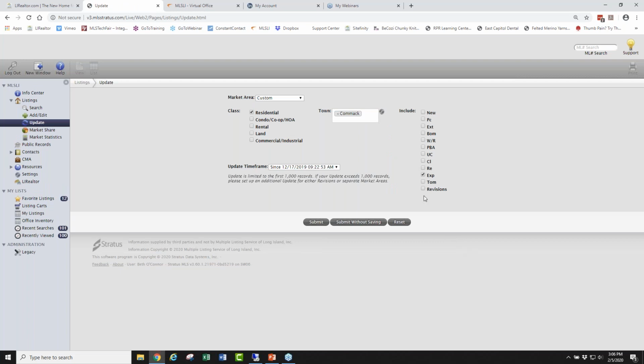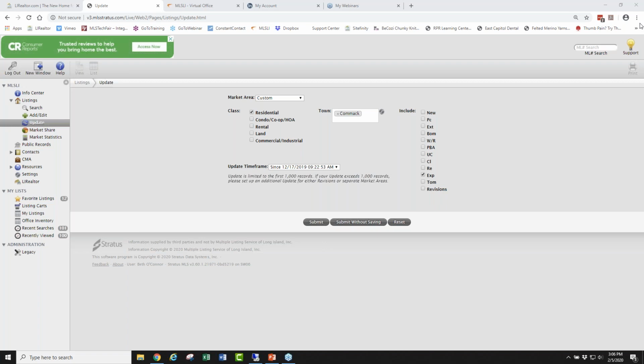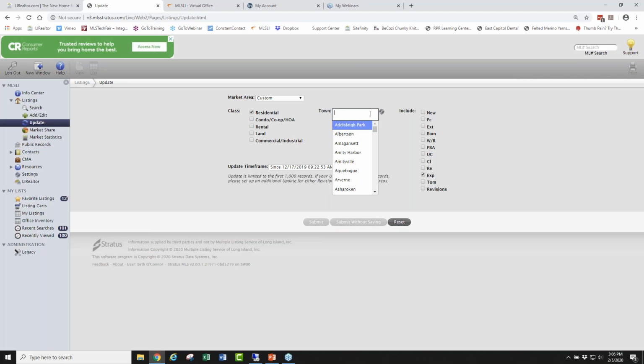When you click on this one, you can specify the status that you're looking for. And again, these abbreviations are in your handouts in the GoToWebinar panel on the right side of your screen. And we've identified all of these different abbreviations and also some of the abbreviations that you'll see on listings as well. So for example, if I just wanted to see expired listings in, let's just do Levittown.